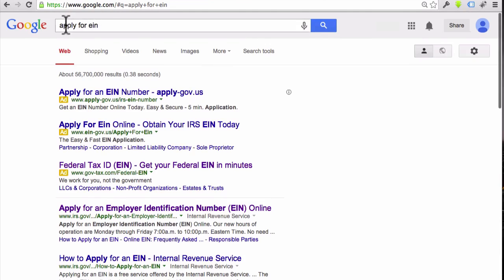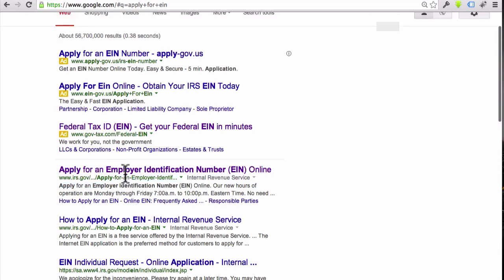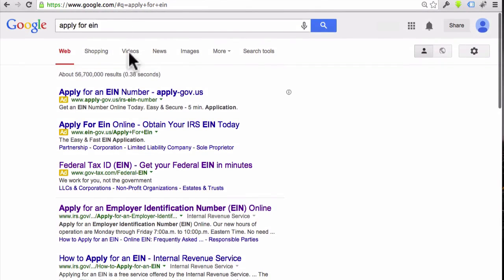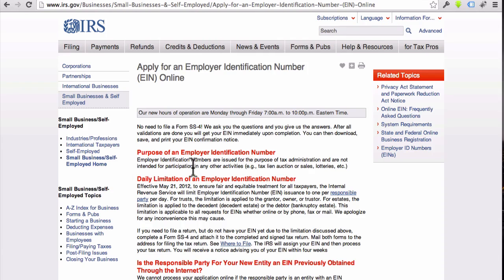If you go to Google and just do a search for apply for EIN, well, you should see right near the top on the IRS's website, they've got a page here for apply for an employer identification number. And I'm not going to give you this direct link because who knows, they might rename it and then you wouldn't be able to find it ever again. But just go to Google, type apply for EIN, and then go to the IRS website. So let's open that up.